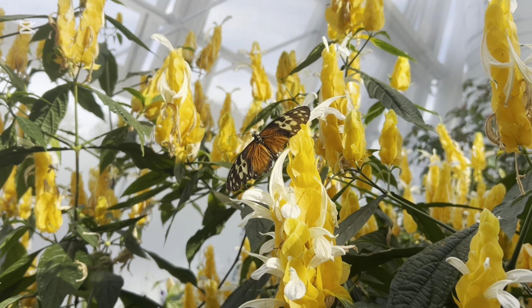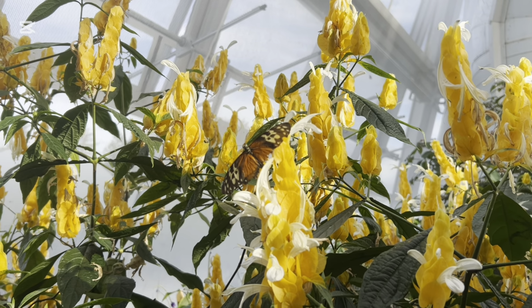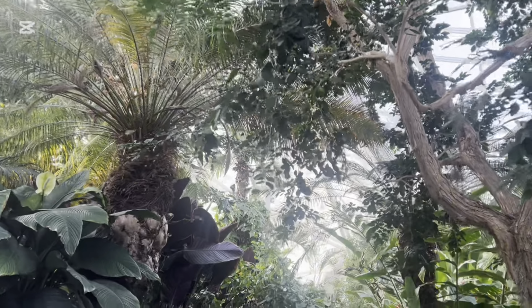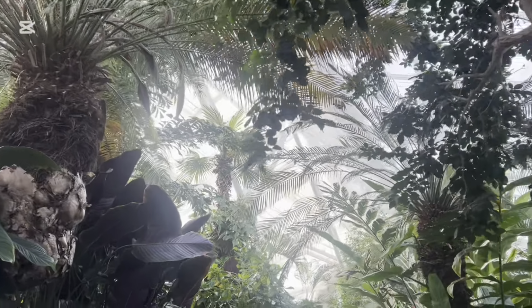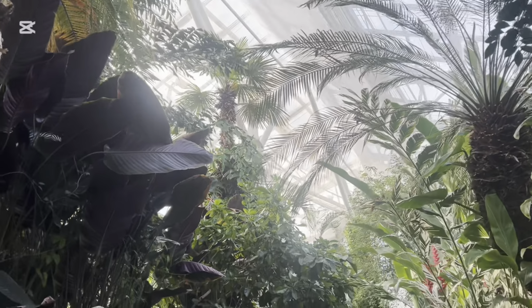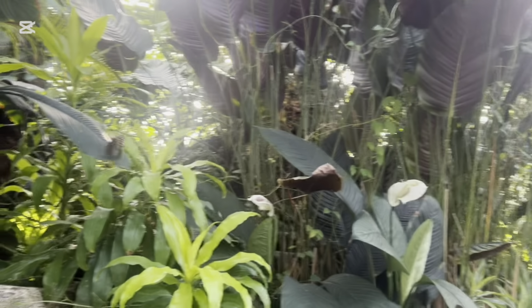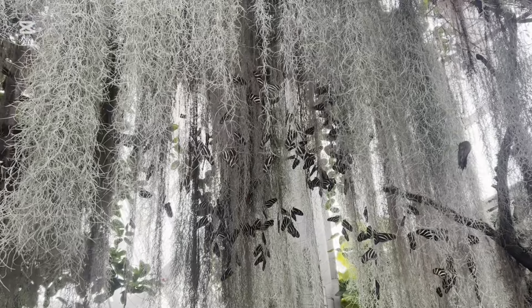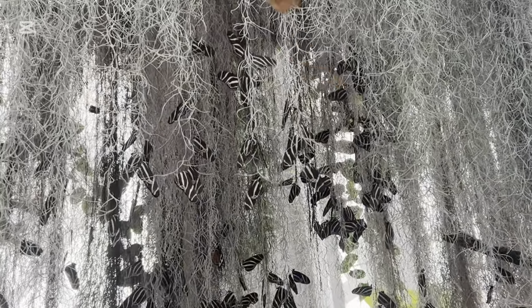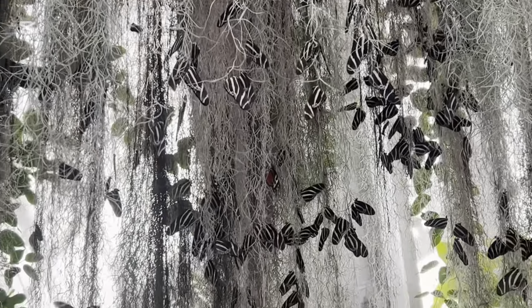This butterfly is so pretty. I'm not sure if it's called the monarch butterfly or a different type, but it's really pretty. This blue butterfly is also really pretty. I feel like going under this is just gonna cause a lot of phobia because you're going under these butterflies and there's a lot of them, so.